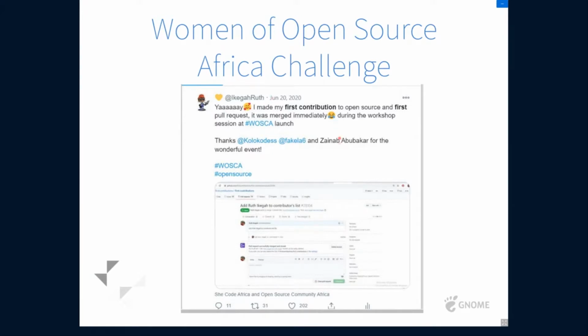You can see this is a screenshot of a tweet I made after my pull request was merged, the pull request to add my name to the first contributions. I immediately tweeted about this after I was able to send in a pull request for the first time, and it got so many engagements. You can see here, I had over 200 likes, with people congratulating me for making my first open source contribution. I was so happy because I had just added my name to the contributors list, and people were saying congratulations, and it was so nice. And I said, okay, I think I would want to keep doing this.